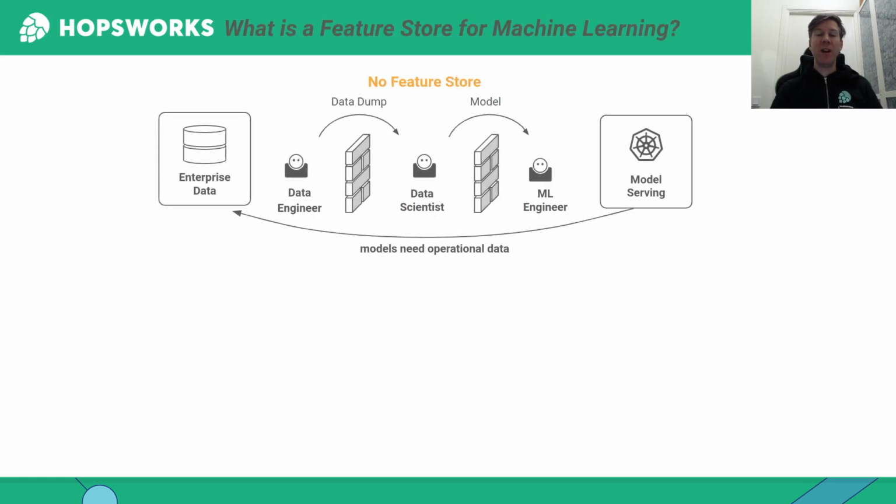We'll start by defining what the situation may look like for those companies or organizations that don't have a feature store. So we can see here on the left we have some enterprise data and a data engineer responsible for that data. You're possibly using that data for business intelligence. And then the company or organization recruits a data scientist or a bunch of data scientists, and they decide to keep them away from the enterprise data by this silo.